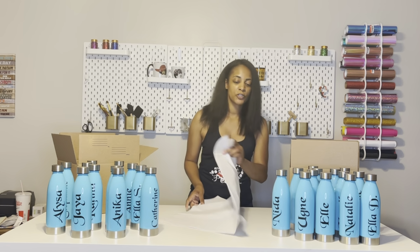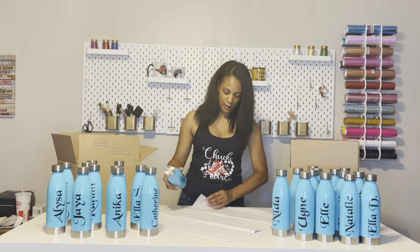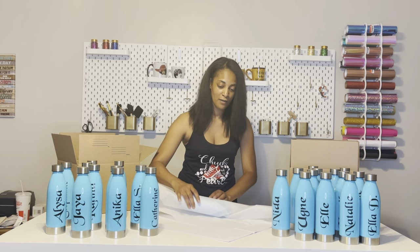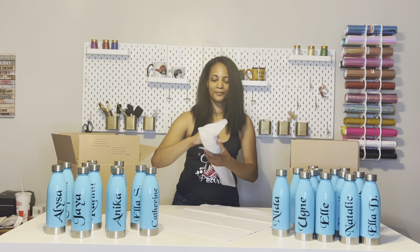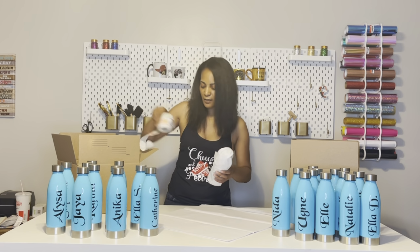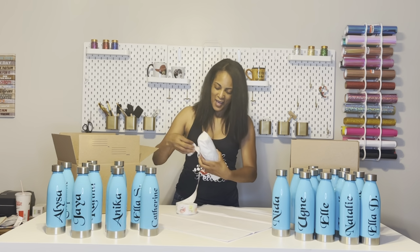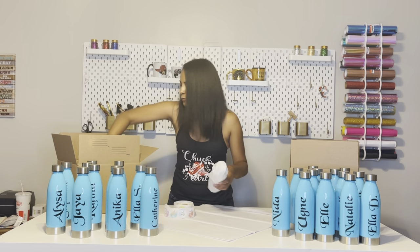So I'm just using the tissue paper that I got from a Dollar Tree. They come like 35 in a pack, and this one for a dollar. 35 for a dollar. You can't beat that. So I just wrap each bottle individually. I put those in there because I was taking the thumbnail. And I'm just gonna put a little thank you sticker on each bottle.